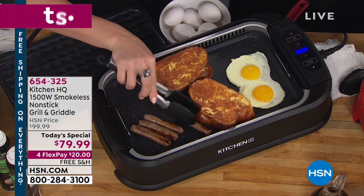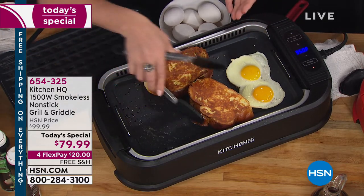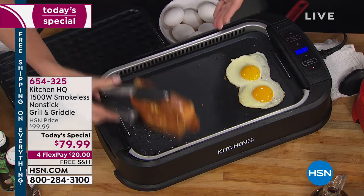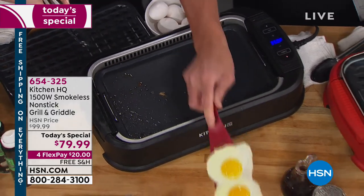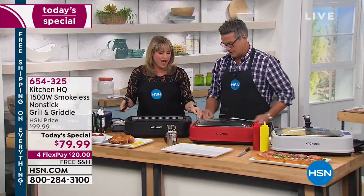But look at our sausages, perfectly cooked. Everybody now gets to eat together because it's a large enough surface that you get some sausage, you get a slice of French toast, and you get an egg sunny side up. I get the same, and I'm not standing over a 9-inch frying pan making a single omelet, then making myself an omelet, then making the kid an omelet. Everybody can eat a hot meal together.